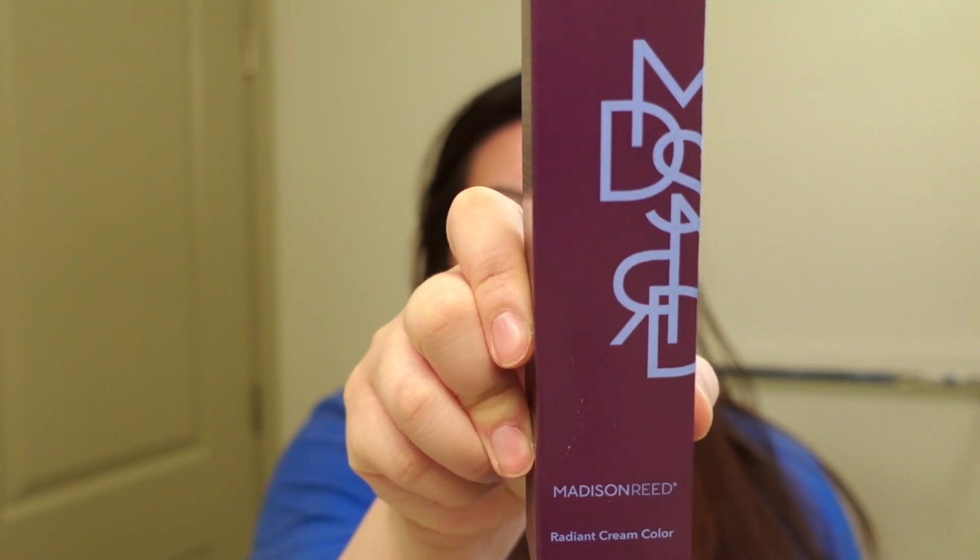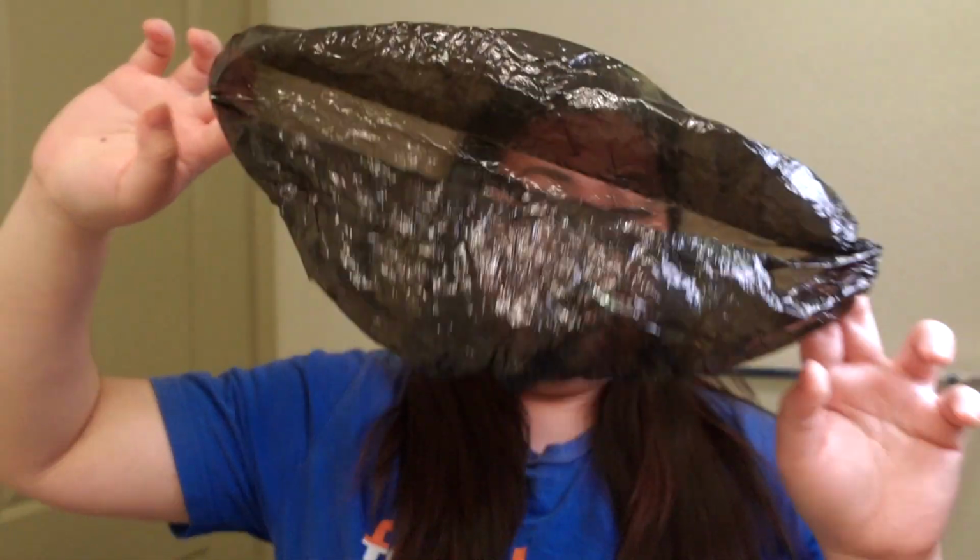Here's the color. This is a cap. I don't know what you would need the cap for. I guess you would maybe need a cap for after you dye your hair, and then you can just put it up in the cap. I'm guessing that's what it's for. So it also comes with instructions.